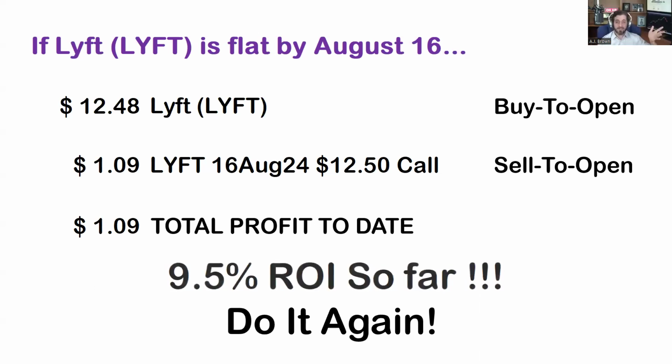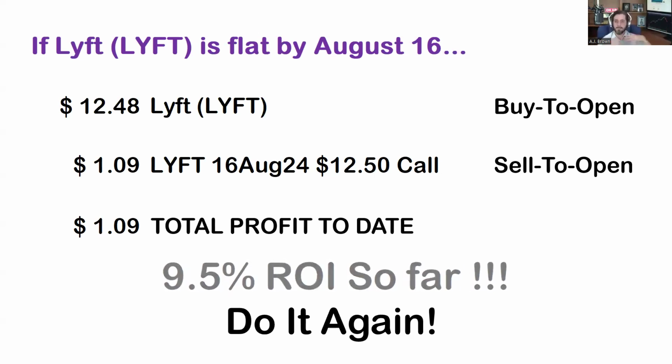So now you're starting to see how I generate these incomes. I find these boring stocks that are in sideways choppy channels, and I simply sell premium against them every month and let the timer go off, right? I'm really simplifying it, but that's basically what it does. I'll show you how to automate this with those free indicators I'm going to get you to go download.